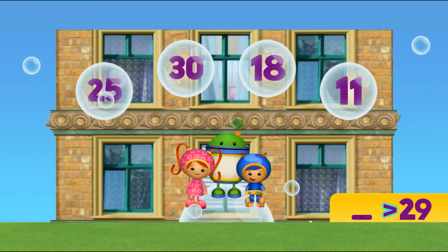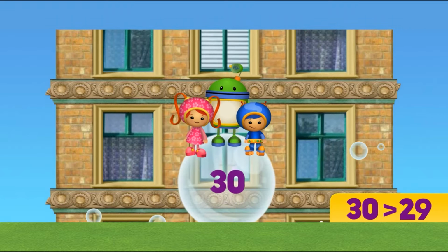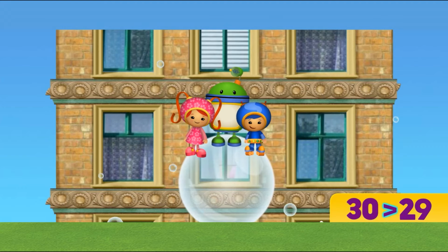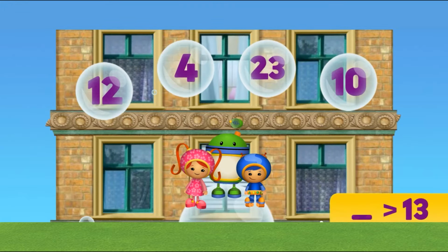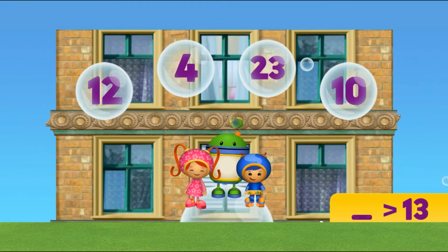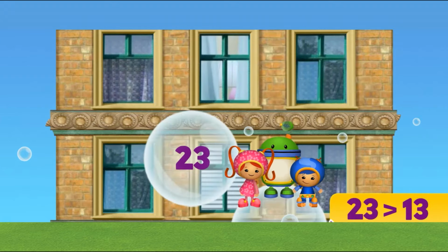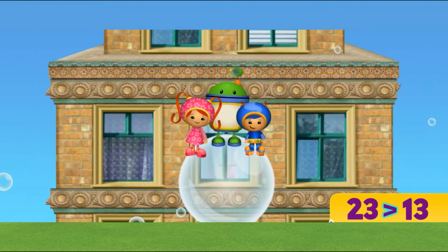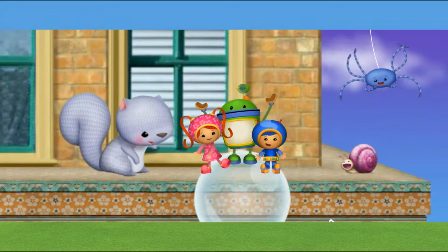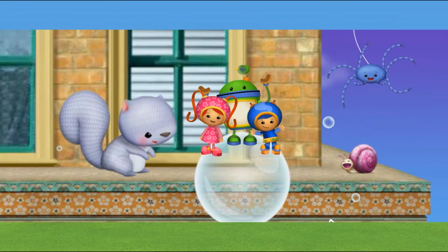Find the number that's more than 29. You got it! 30 is more than 29. Let's go! Look for the number that's more than 13. That's it! 23 is more than 13. All right! We made it to the second level! Woohoo! You're mighty good at math!